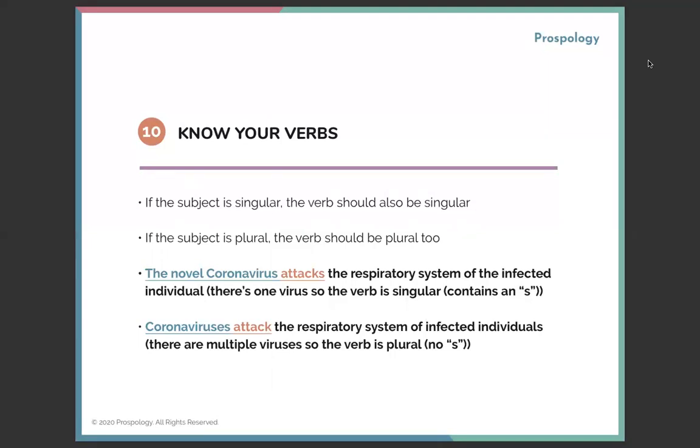In this first sentence, it reads, "The novel coronavirus attacks the respiratory system of the infected individual." Note, the novel coronavirus is singular. Therefore, we add an S at the end of the verb attacks, because in the present form, we add S for the singular form of the verb. Here's a similar sentence. "Coronaviruses attack the respiratory system of infected individuals." Here, we're saying coronaviruses, therefore this is plural. We take out the S in attacks and just write attack.